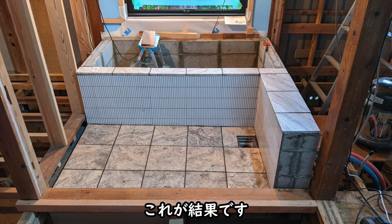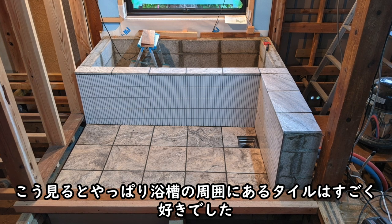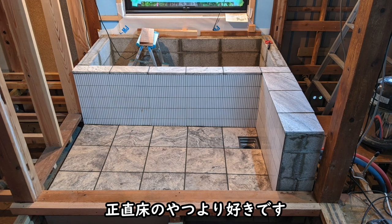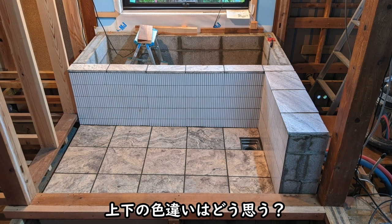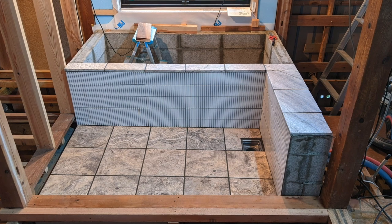And here's the final look. I absolutely love the colour of the marble on the bath surround now. In fact, I like it more than the floor. What do you guys think about the colour variation between the top and bottom? Would you be as disappointed as I am?